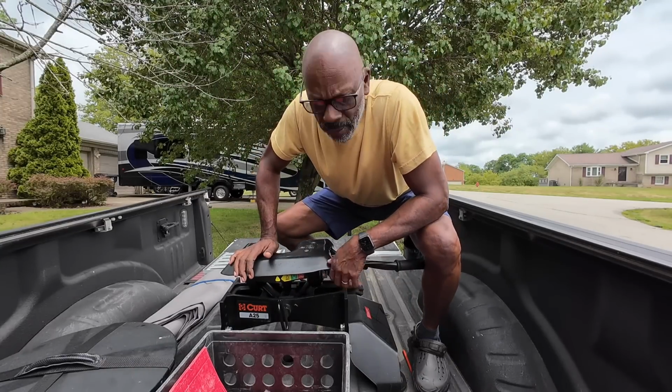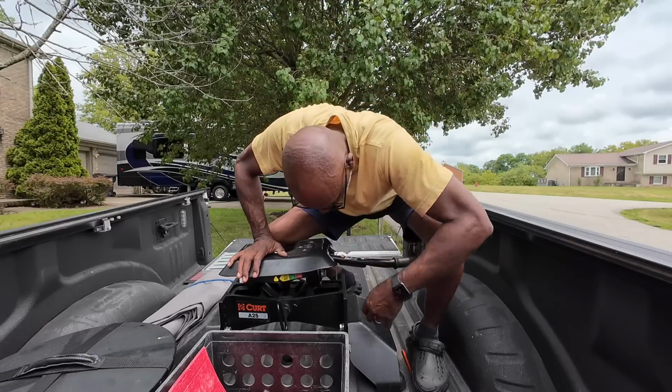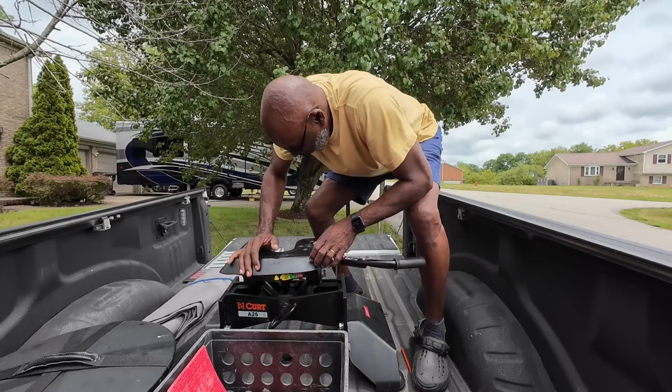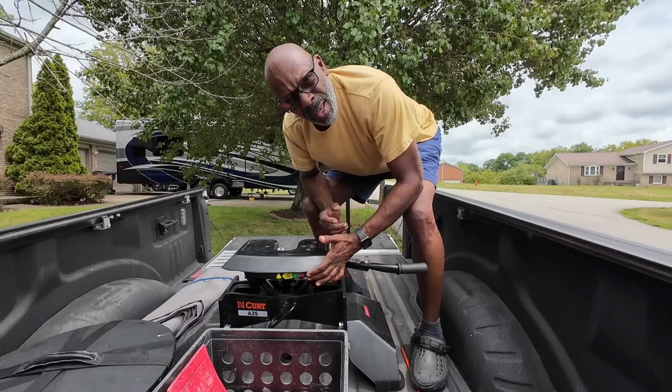Now there are specs for the hitch that you're supposed to check every so often. This one in particular, these four bolts. So since I'm checking, I'll probably go ahead and do that too. Be right back.